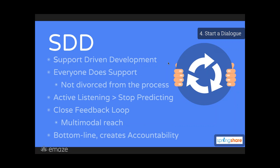Now, because everybody has to do support in some method or manner, everybody's always actively listening. So we don't need to necessarily predict what our community needs. They're telling us, and we are very lucky and fortunate that we actually have a very strong and vocal community. Now, part of getting this feedback and active listening means that you need to take care to close the feedback loop.